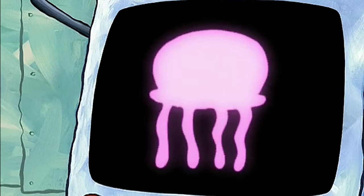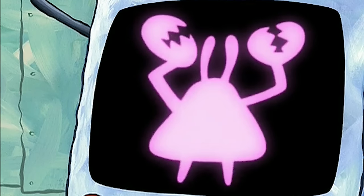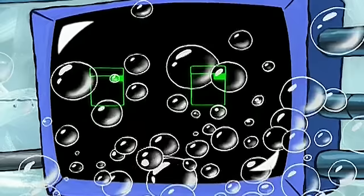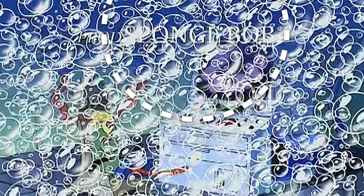Now let's see here. No. Aha! This one is really hidden, but during the bubble transition, look. The word SpongeBob, like text, can be seen on screen, which was definitely an editing error. It looks really weird. And we have another one.